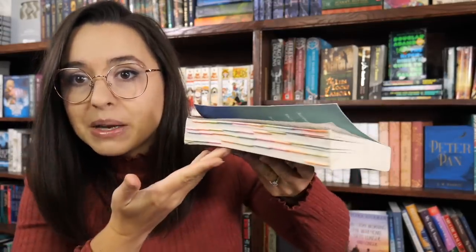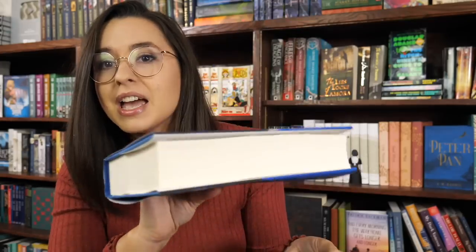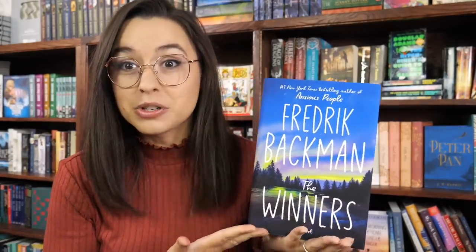Look at the size of Beartown. Us Against You, book two. Same size. Look at the size of The Winners. Did I say Winters? Look at the size of The Winners. It's a beast. It's, I think, 670 pages. I don't expect that kind of page count from Backman typically, but this is it. This is the conclusion to the trilogy. Quite frankly, I'm terrified.